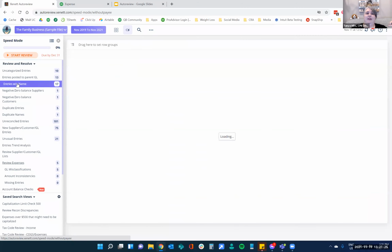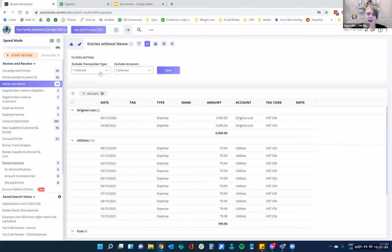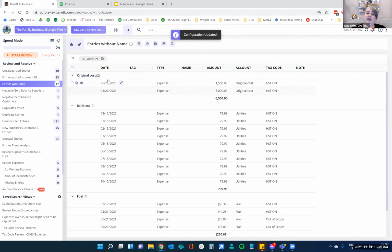So you're going into these entries without names. There's some that you might want to put as entries without names. I've got someone selected here. So I've got the GST, HST payable, GST, HST suspense, and I suspect it should be bank. Yeah, bank and interest, bank charges and interest. I don't care. Those go in all the time without the name, and those are fine. So I can put that in here that they don't have a name and I can save it. Everything else in here should have a name. So why doesn't it have a name? The data was not entered correctly and perfectly from this standpoint.